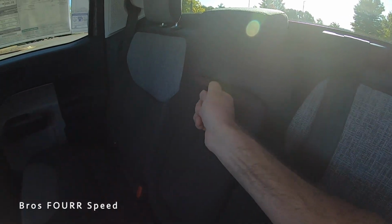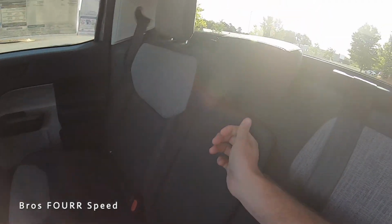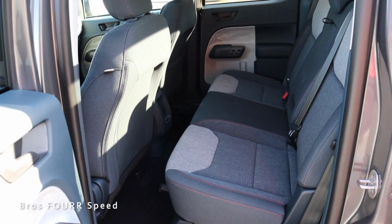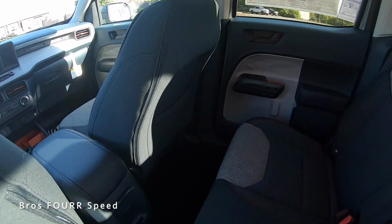You'll notice too, right in the middle, we do have an armrest. You can utilize this as 2 more cup holders if you need to use it. We have the same pattern for these seats. There's a 12 volt right in the middle, along with a little bit of storage. There's also a storage pocket behind the passenger seat.